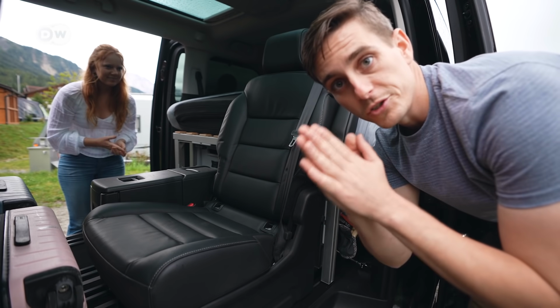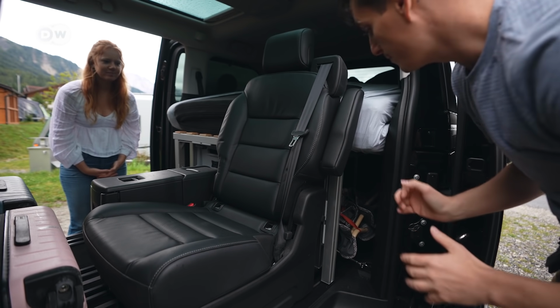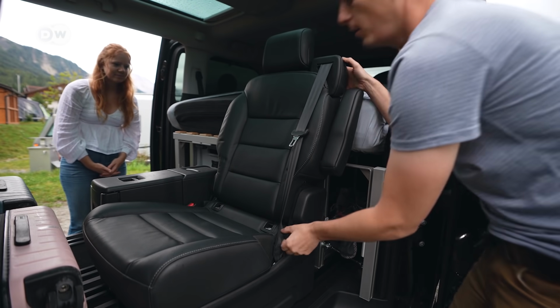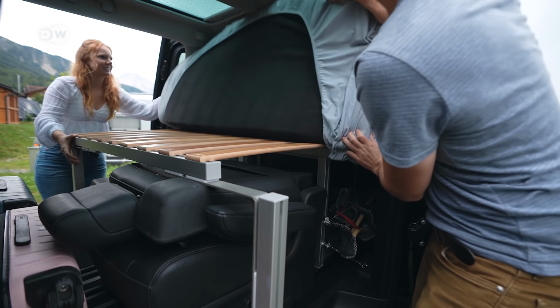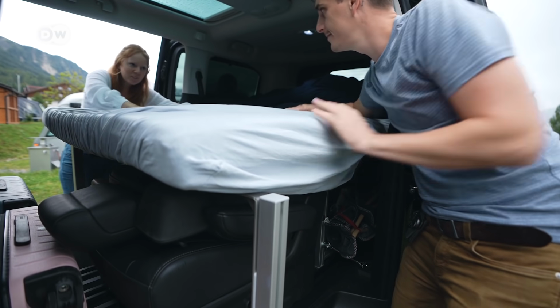Last but not least, we have to show you how this bed works. Right now the bed's at about half size and it's tucked away in the back. All you do is pull this leg out so it's out of the way of the chair. Also put the chair down. Whoa. Then the whole thing slides up like that to make it about a full size bed. Ta-da! Big enough for both of us to fit on.